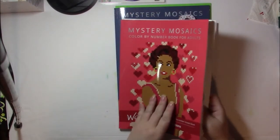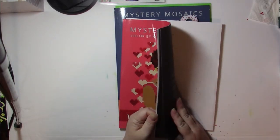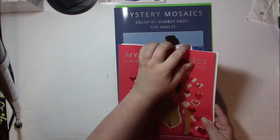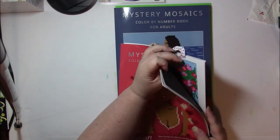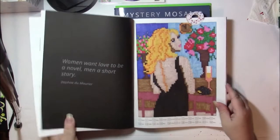So, I will show you the picture that I did. And here it is. Okay, oh, I've got a thing on it. So yeah, these are coming up in this month's finished pages. So there's my page that I did.